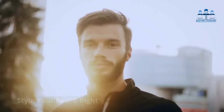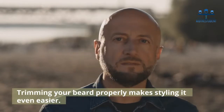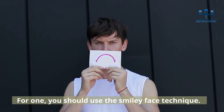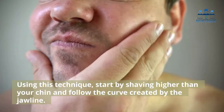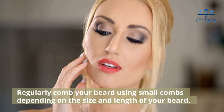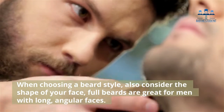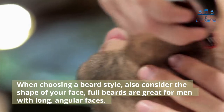4. Style your beard right. Trimming your beard properly makes styling it even easier. Certain points should be considered when styling your beard. For one, you should use the smiley face technique. Using this technique, start by shaving higher than your chin and follow the curve created by the jawline. Regularly comb your beard using small combs depending on the size and length of your beard. When choosing a beard style, also consider the shape of your face. Full beards are great for men with long, angular faces.